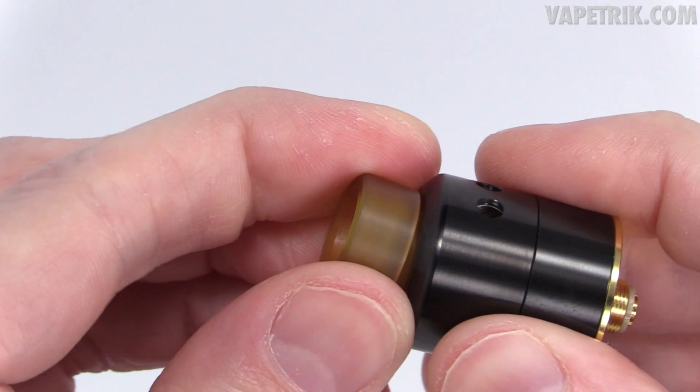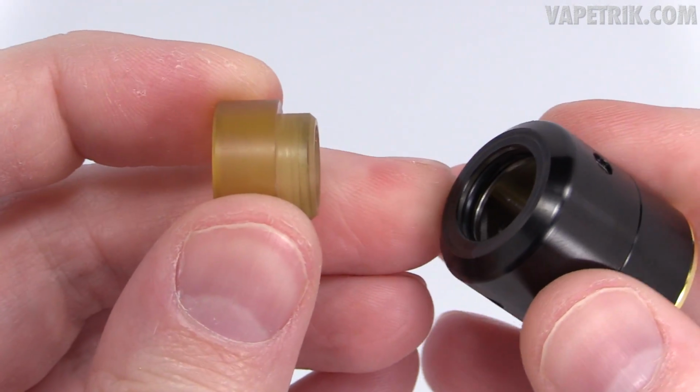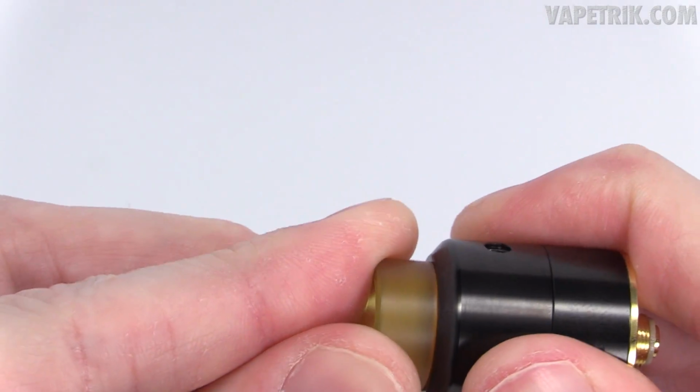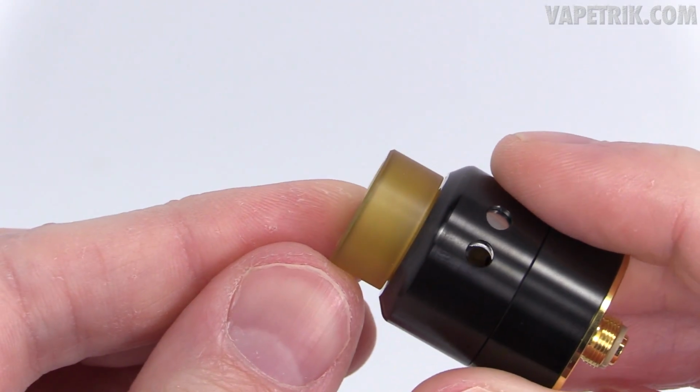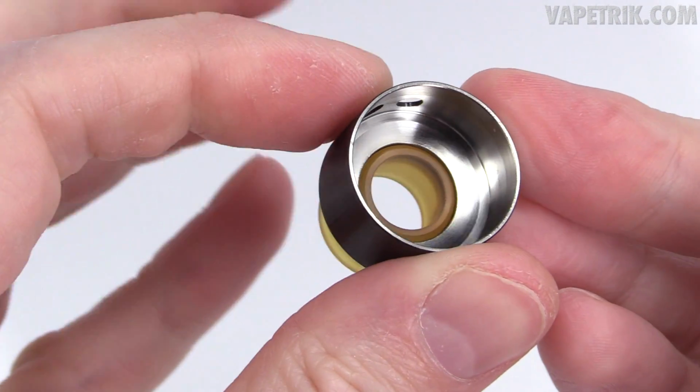It comes pre-installed with an Ultem Goon Style drip tip. Nice thick drip tip. This is a great drip tip and it fits snug as a bug. You got an O-ring embedded inside the top cap. Nice snug fit. And there is just a slight gap there. That may be a con for you. Top cap pops off like so. There's the inside.